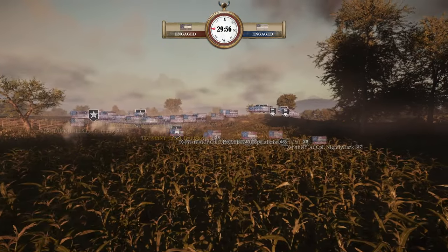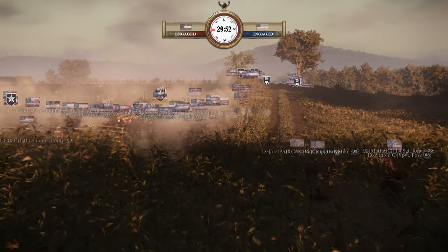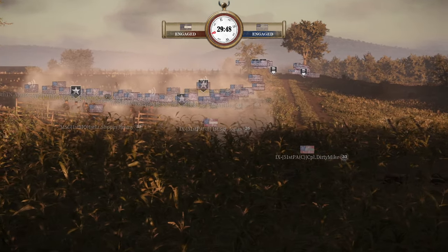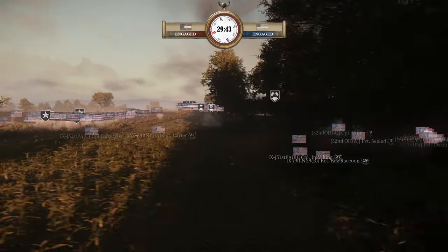Looks like we got a forward attack by Brutus here, but he doesn't have anybody with him. They're just gonna get torn to pieces here. You can't attack by yourself like this. This is just suicide. You're just giving them tickets. Complete waste of time.